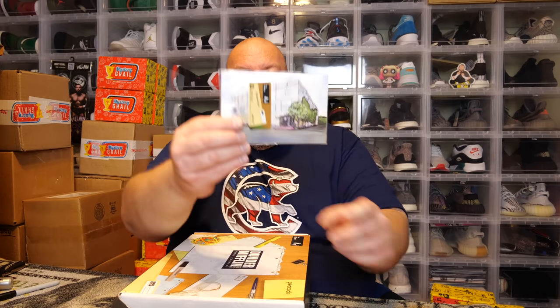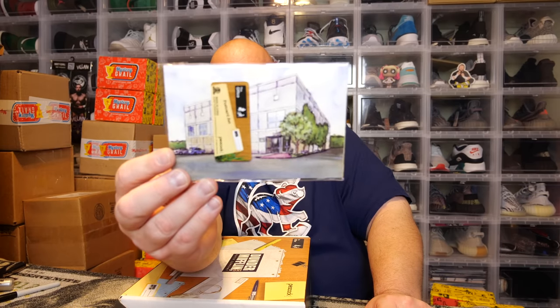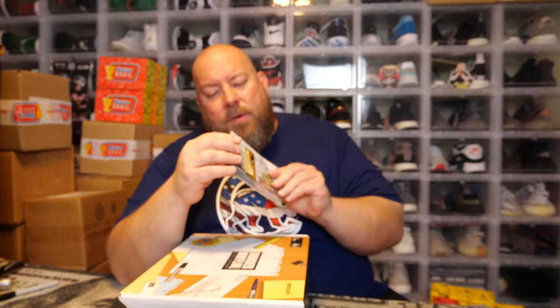First item. We have a postcard set with the Dunder Mifflin office building right there. There's probably maybe five postcards in there? It doesn't say, but it looks like five. Postcards. Okay. Little throw-in kind of thing.